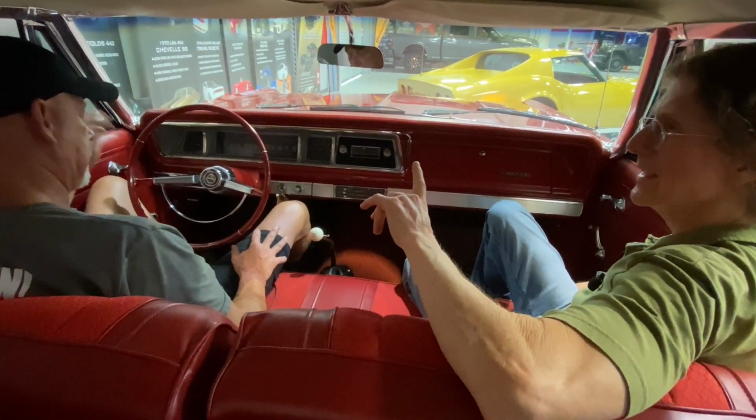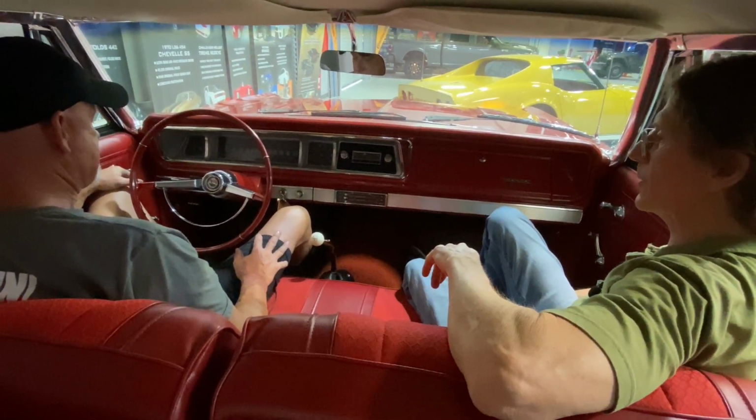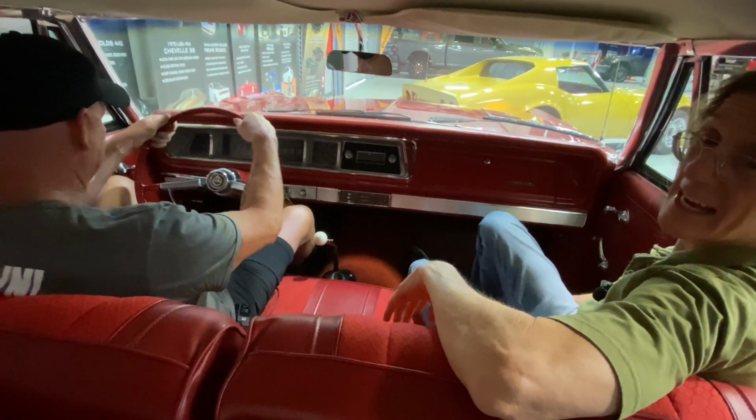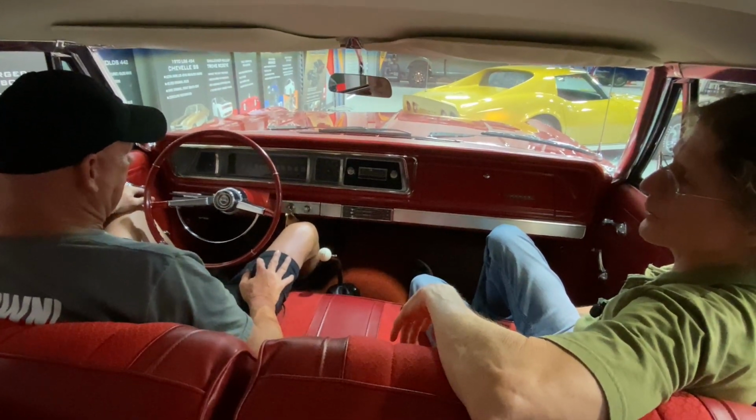So, one part of the interior that you like more than any other part, what would it be? I love the steering wheel. A fantastic, giant steering wheel. How about you guys out there? What's your favorite part about this Impala?